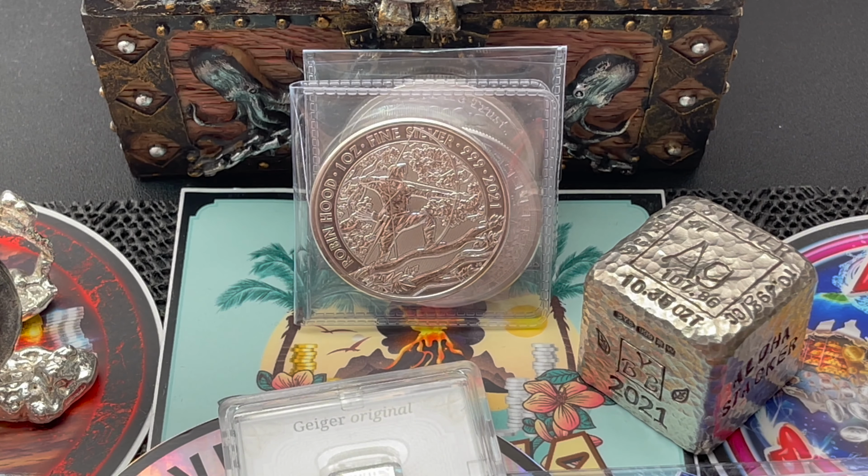As a legal tender offering of Great Britain, the obverse of the 2021 Great Britain Myth and Legends Robin Hood 1 ounce silver coin displays the right-facing effigy of Her Majesty Queen Elizabeth II, created by Jody Clark. Inscriptions include Elizabeth II, DG Reg, FD, 2 pounds. The reverse features an awesome action scene of Robin Hood in Sherwood Forest.